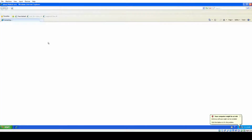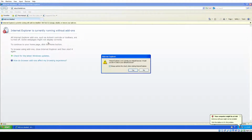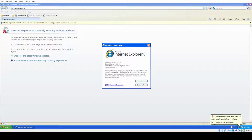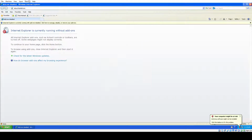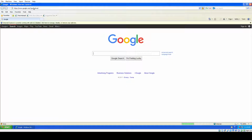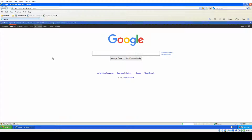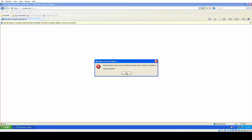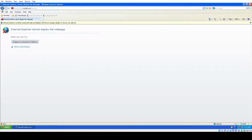So first thing I'm going to show you is Internet Explorer 8. As soon as I got the internet working on the virtual machine, it automatically updated Internet Explorer 6 to Internet Explorer 8.0.6. So we can go to google.com on here. And yep, as you can see, it's connected. And a thing that modern operating systems don't have is this bar at the top that says images, maps, play, YouTube. And of course, YouTube doesn't work on Internet Explorer 8 like it did back in the old days. See, Internet Explorer cannot open the site.